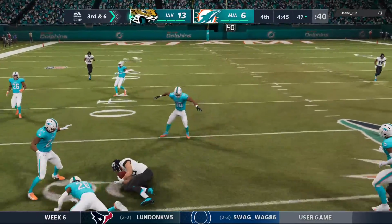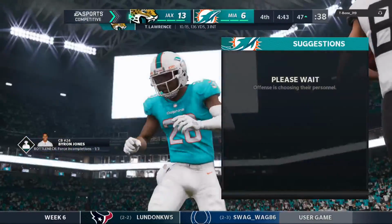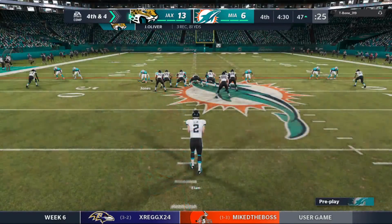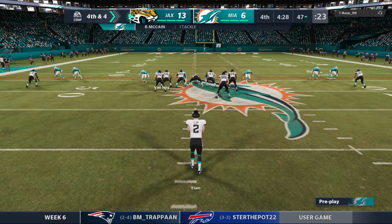Oliver, the tight end, making the catch. And he'll get it down to the 47 here. 2 yards is all they'll get on the completion. It's 4th down. One of the money routes for any offense, the drag route.